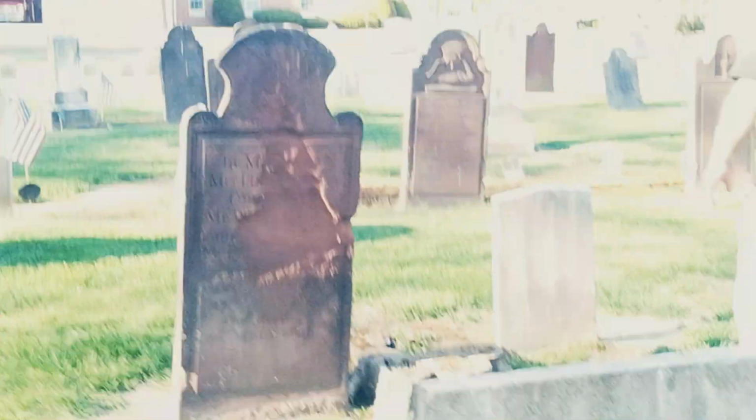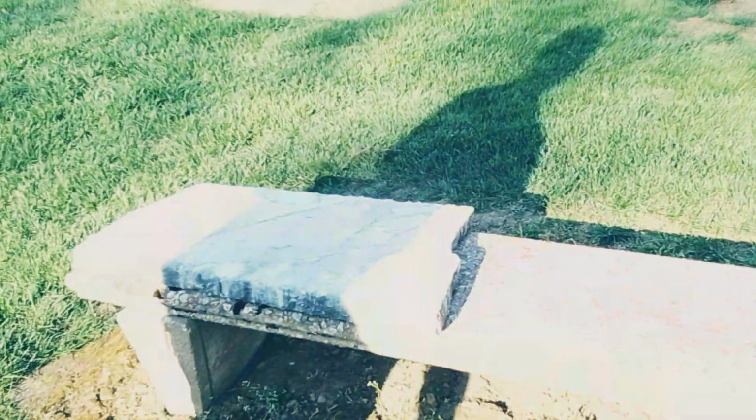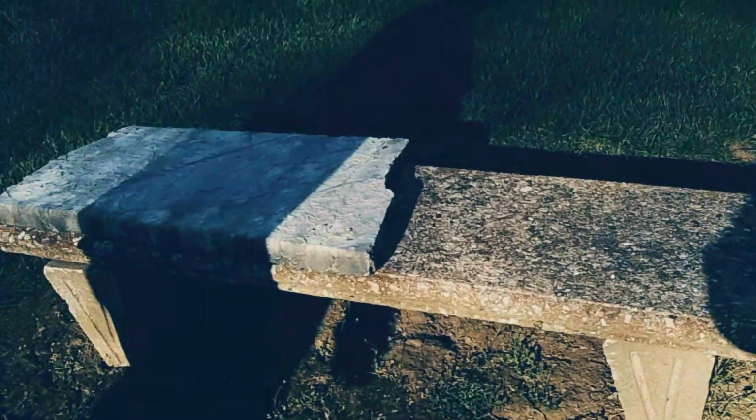And then there is such a thing as a table gravestone. This is not one. This is a bench with a marble tablet gravestone on top of it. So it's not what you think. In the 1600s, though, a lot of table gravestones were around, and they were quite prolific.